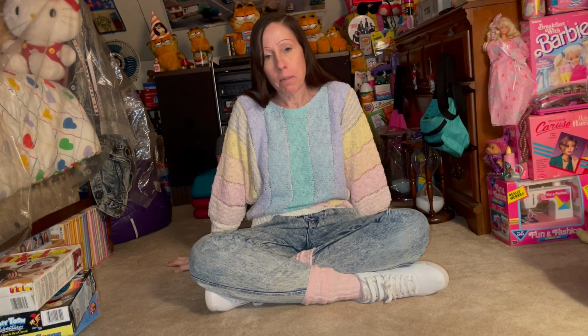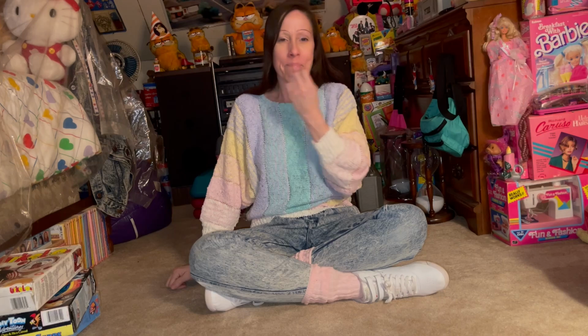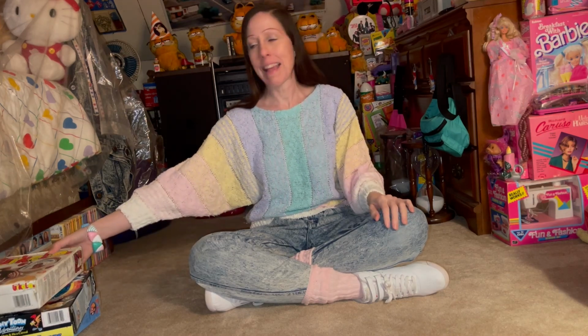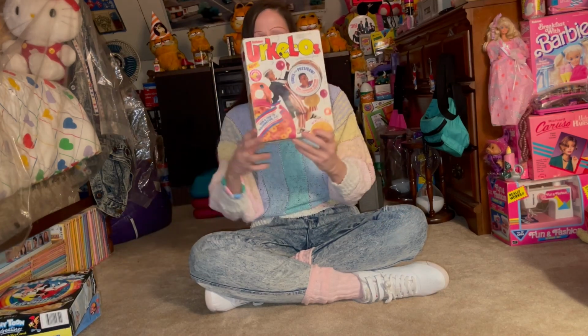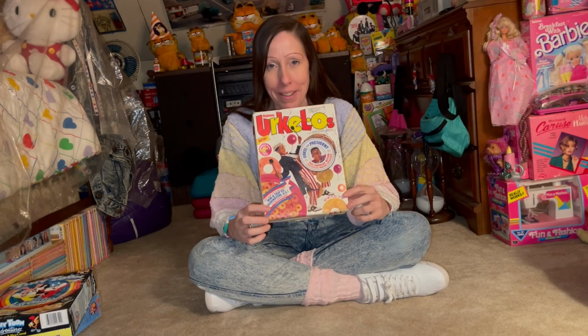And these are cereals that I actually ate in the 90s when I was a kid. I was a teenager, actually. The earliest one I have is from 1990. But I'm going to start with my favorite one, and that is Urkelos. Who remembers Steve Urkel cereal?